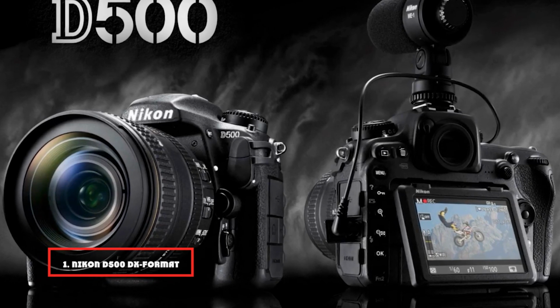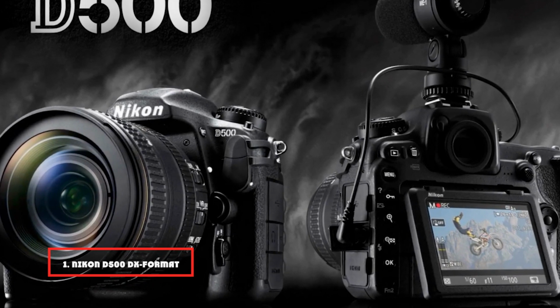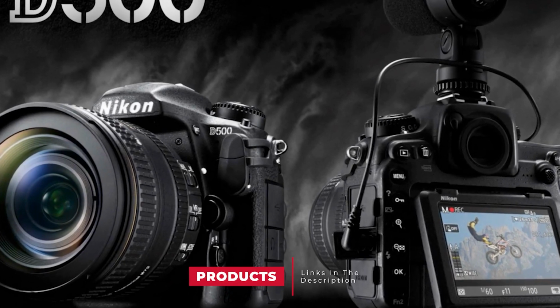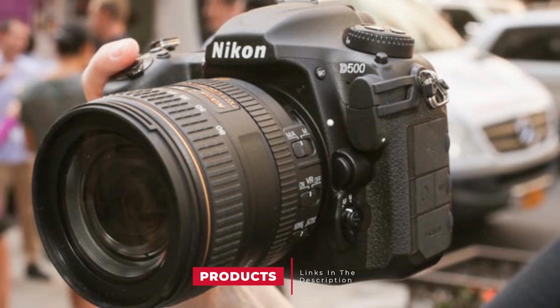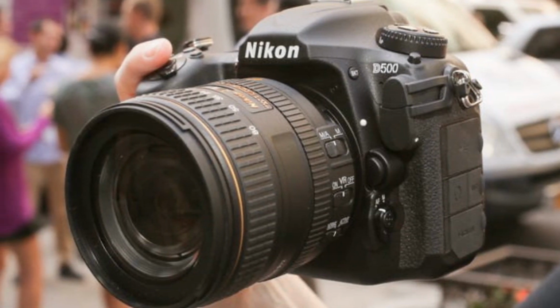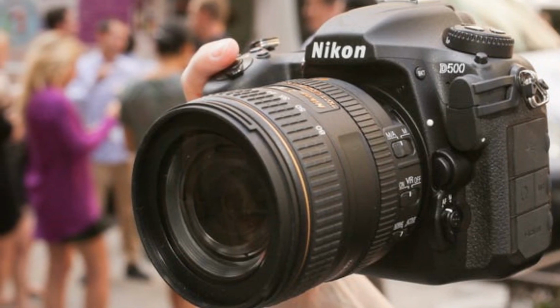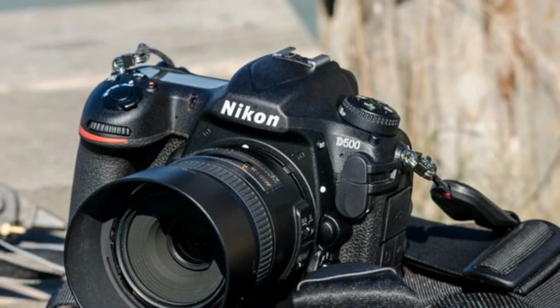At the first position of our list, we have the Nikon D500 DX format digital SLR. You cannot have a discussion of the best APS-C cameras without the D500 somewhere in the mix. We decided we might as well start with it. The D500 is an exceptional camera. It is extremely powerful and probably is the kind of camera that wildlife and landscape photographers would love to take with them on their trips.